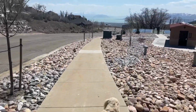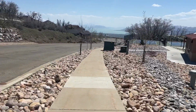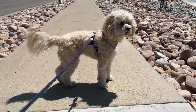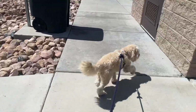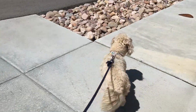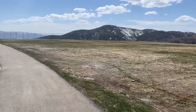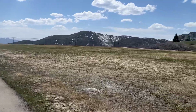It's great for people with both kids and dogs. And as you can tell, we're coming down this hillside that just gives you this beautiful, gorgeous view of the mountains and the city below. Honey was really excited. They have restrooms here that are open year-round, as well as trash cans. And the really cool thing about this park is that they have all of this green grass, this like soccer field, that you can actually reserve too.